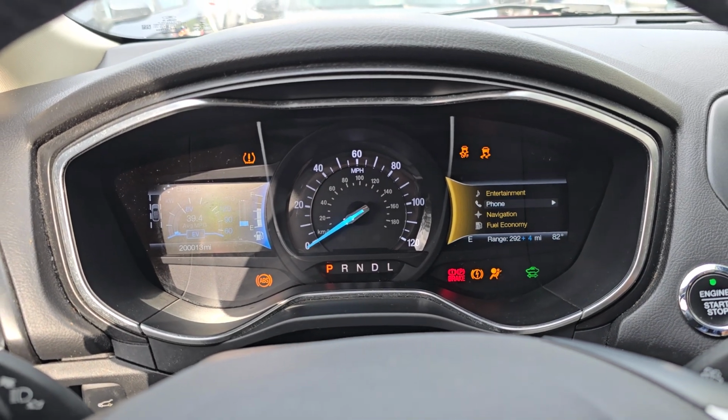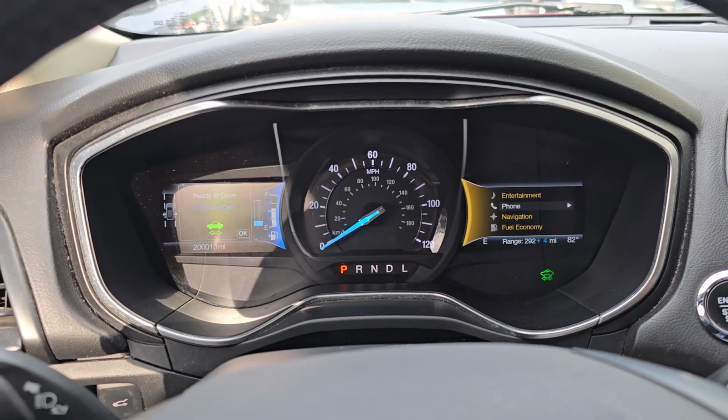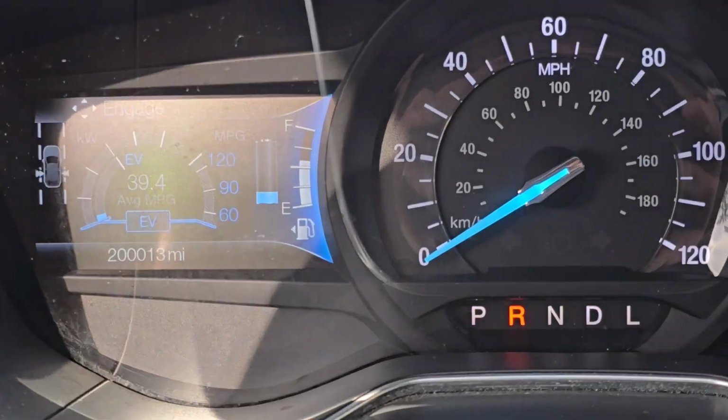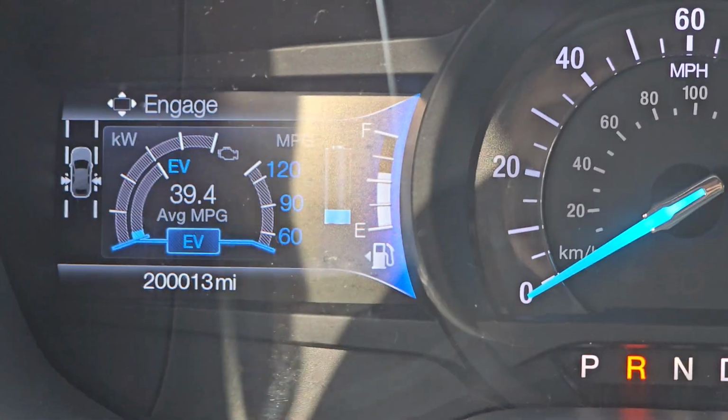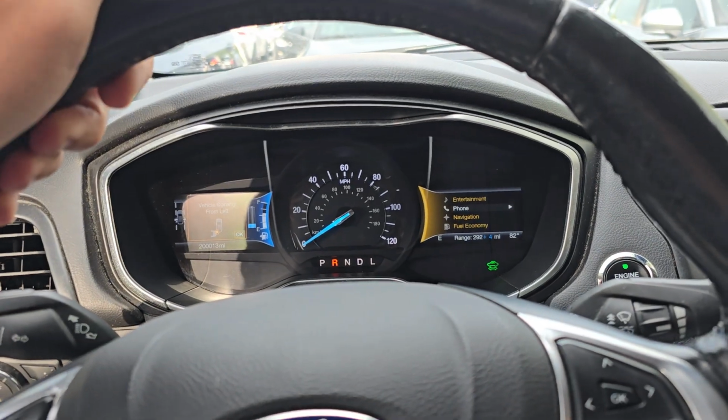Hello YouTube. It is a hot and humid day here in Florida, but I've done it. Today I went past the 200,000 mile mark right here on my Fusion. So, give me one sec.